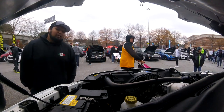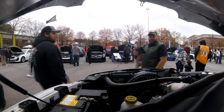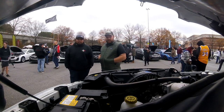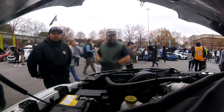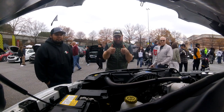Yeah, I saw that. Oh, and he's on two power adders, too. Yeah. I'm going to say it's a low nine. It's a low. Yeah, it should run low nines. Definitely a badass truck. Once somebody actually does these right, I think they're cool. I think once they're done right, it's legit.